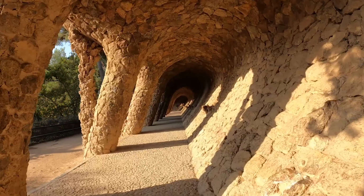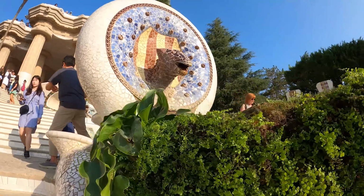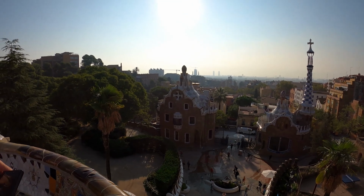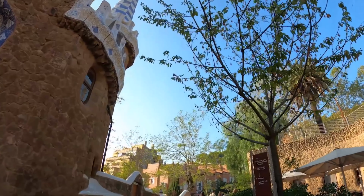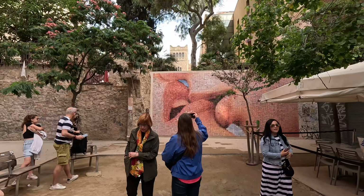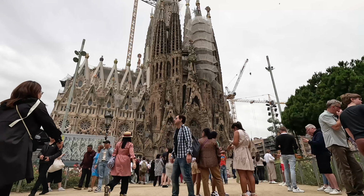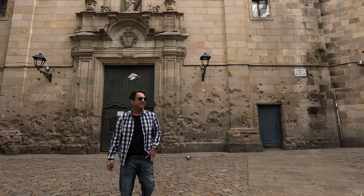The structures almost seem to grow out of the ground, as if they were always meant to be a part of the landscape. From the top, you get one last breathtaking view of the city, which feels like the perfect place to reflect on everything we'd seen and done. Barcelona isn't just a place to visit, it leaves a mark on you. Whether it's the layers of history or the creative spirit of Gaudí, the city stays with you. By the time you leave, you realize it's not just about the memories you've made, but about how the city has quietly woven itself into your experience.